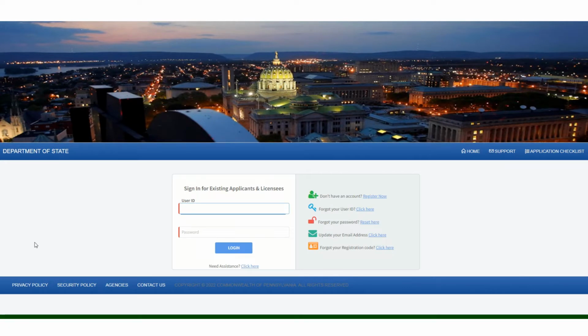For a broker of record, you will also need to renew your broker corporation license for your company. You may or may not have the same login information to access the company license as you use to access your broker of record license.